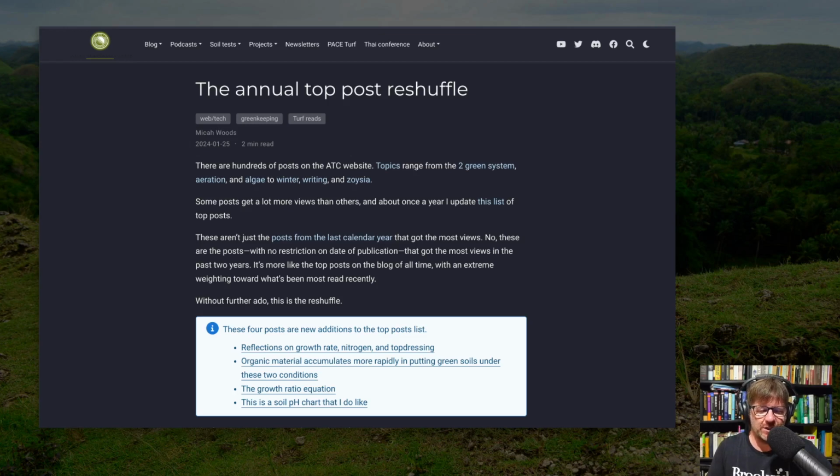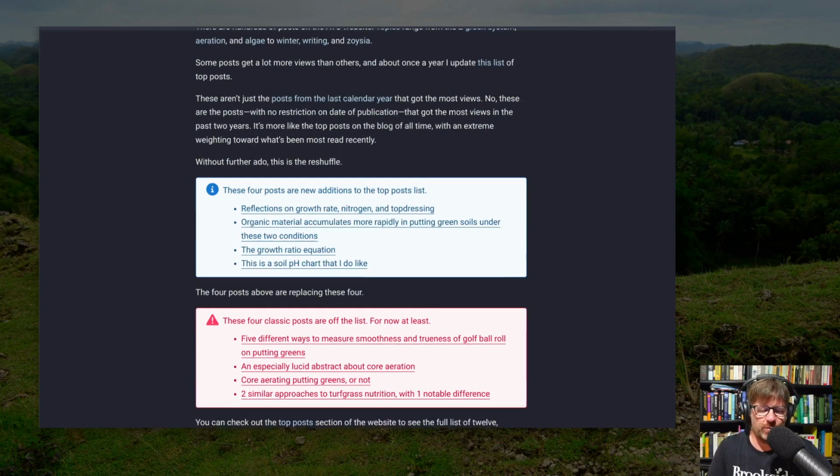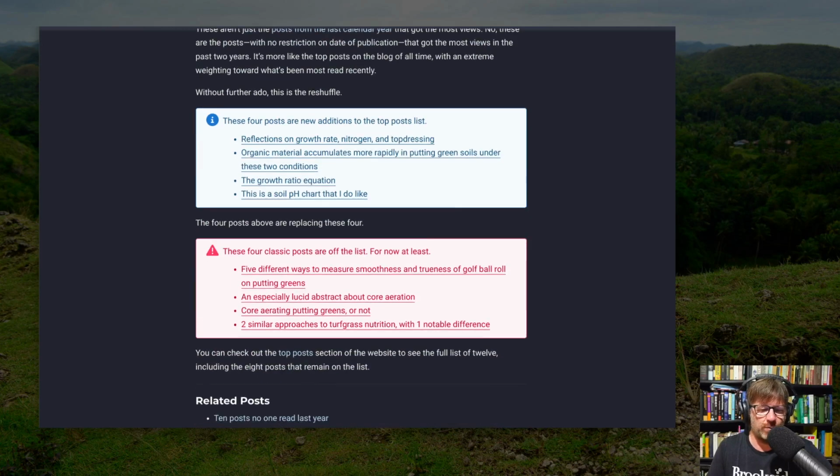And so I did a reshuffle, and there were 4 posts that got added and 4 posts that dropped off the list. The list has 12 posts on it. And I think it's interesting to see which ones get added. The 4 that got added were reflections on growth rate, nitrogen, and top dressing, which was one of the top posts last year. Organic matter accumulates more rapidly in putting green soils under these 2 conditions.